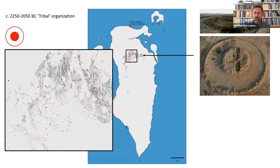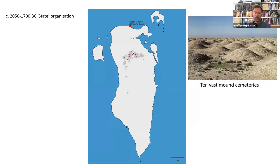The absence, as you could see here, in the tribal period of regular elite cemetery clusters is significant because it appears to document that a dynastic cemetery institution with hereditary transmission of power and so forth had not yet fully materialized. But around 2050, the Dilmun state started to emerge, and with that, a new type of much higher and now conical burial mound was introduced.